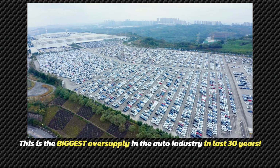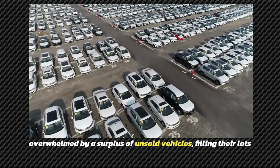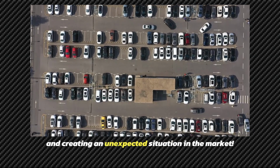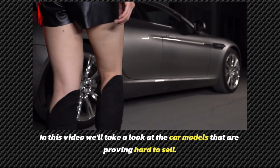This is the biggest oversupply in the auto industry in the last 30 years. Dealerships are in big trouble, overwhelmed by a surplus of unsold vehicles, filling their lots and creating an unexpected situation in the market. In this video, we'll take a look at the car models that are proving hard to sell.